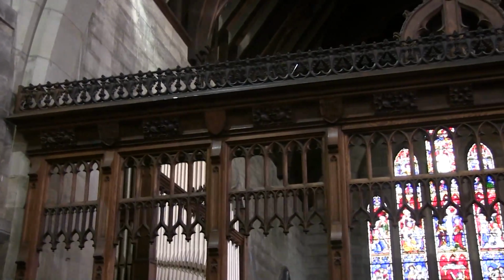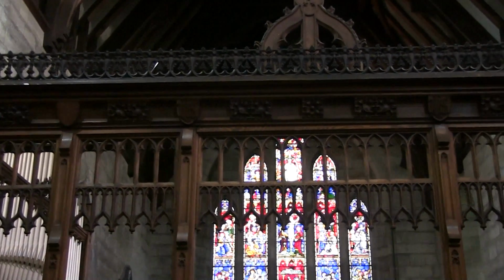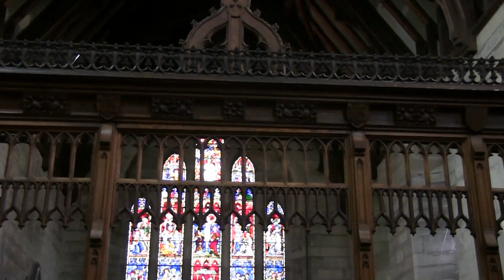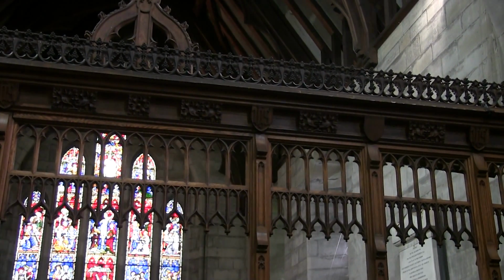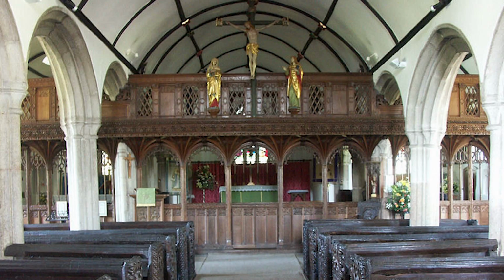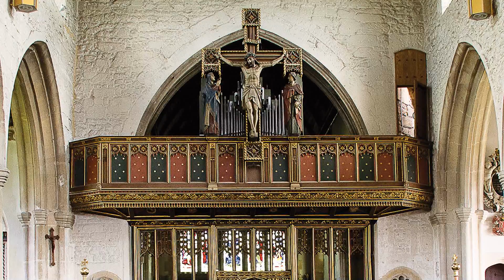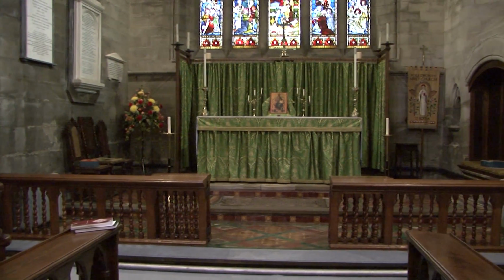The beautiful wooden screen is called a rood screen, a choir screen or a chancel screen. It's a common feature dividing the nave from the chancel in medieval churches. The word rood means a cross, as these screens display a cross, and often have figures of Mary and St. John too. The part of the church by the altar is its most sacred area.